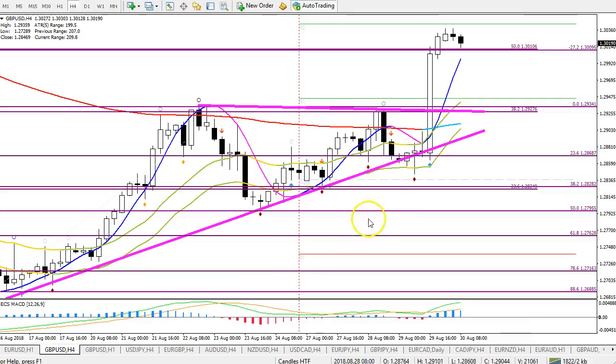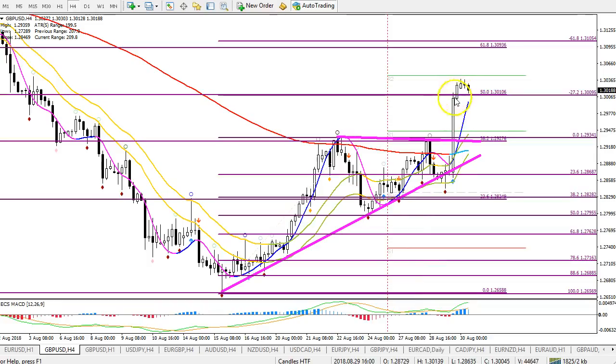Now with regard to the pound dollar, very big push up, in fact. Look at that. Big momentum, and it did break this ascending wedge chart pattern to the upside. It had, or a triangle, depends how you look at it. If it's a flat top, it would be an ascending wedge.